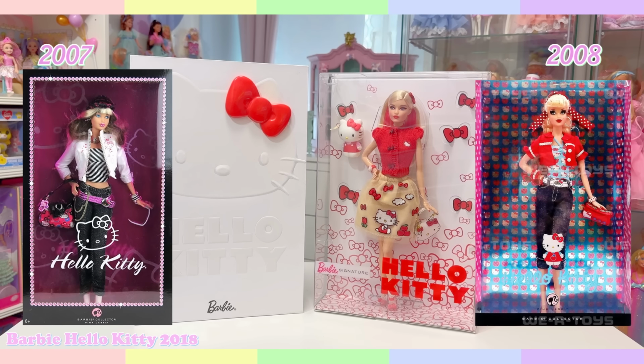How cute, right? So do you have any Hello Kitty dolls? Which one do you have and which one do you prefer actually? Let me know down in the comments below and let's head on over to number 9.